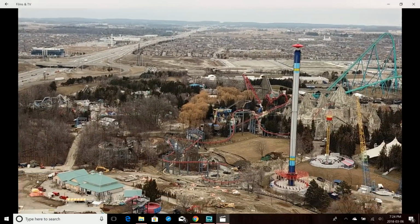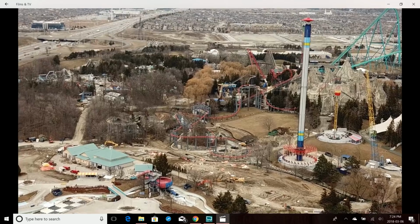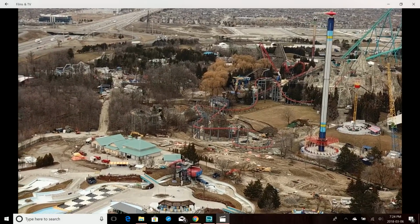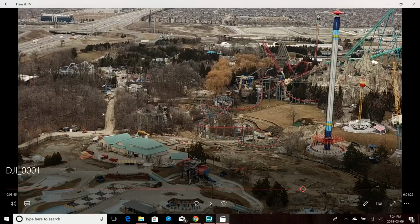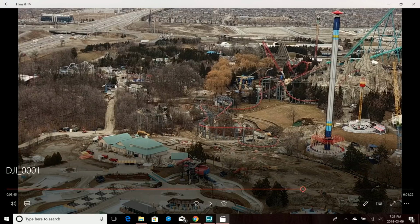Oh, can the park just open already? Can't wait to. Oh, whoa! What's this? I can't tell if it's these holes. I can't tell if it's anything or nothing.